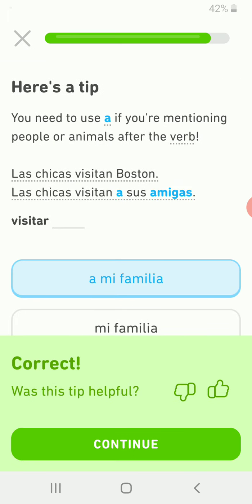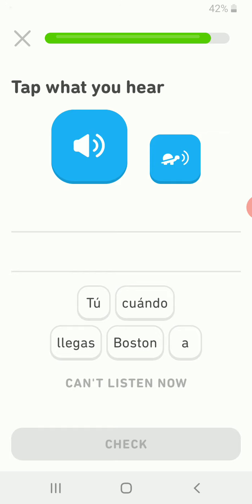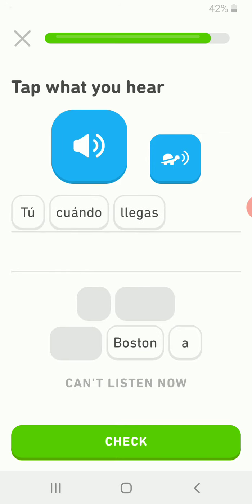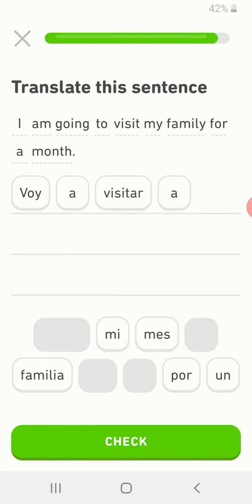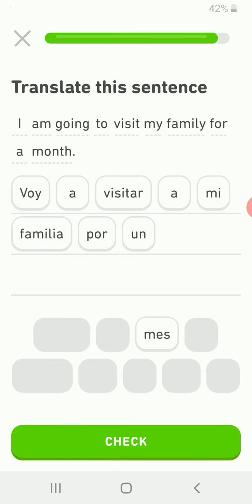Visitar a mi familia. ¿Tú cuándo llegas a Boston? That was done. I think there is a glitch with Duolingo today because it's repeating previous exercises, so I'm not sure what's wrong. I'm going to visit my family for a month. Voy a visitar a mi familia por un mes.